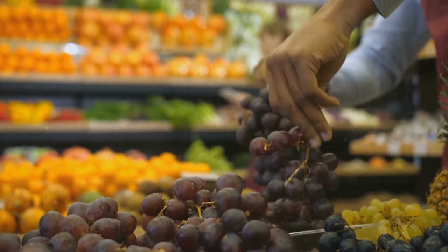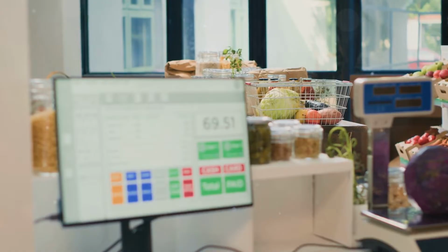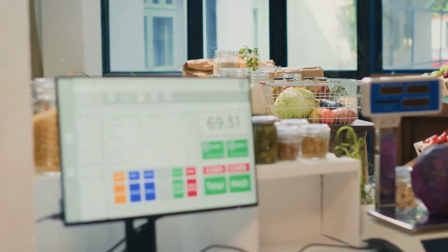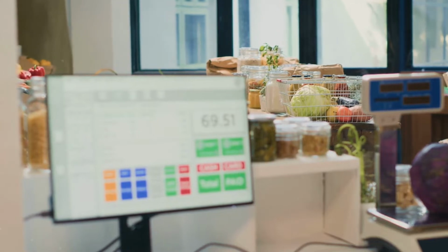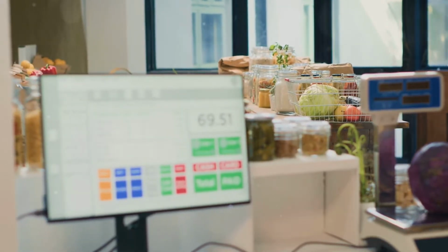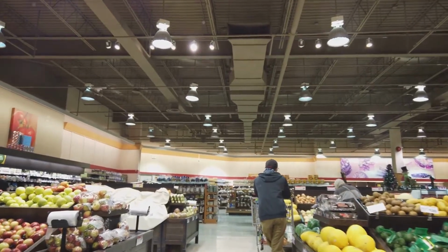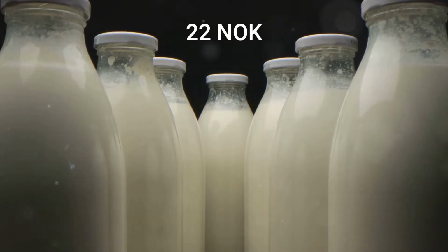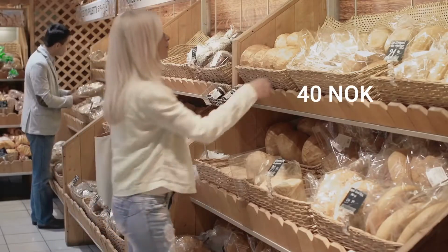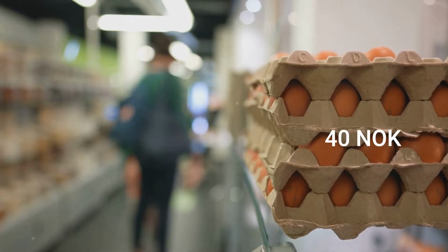Let's move on to groceries, an essential part of everyday life. Fortunately, while prices can be a bit higher in Oslo compared to some other places in Europe, they are quite predictable. And with smart shopping, you can keep things manageable. Here's a snapshot of what you can expect to pay for some basic items. A liter of milk costs around 22 Norwegian kroner, a loaf of bread is about 40 kroner, and a dozen eggs will set you back around 40 NOK.